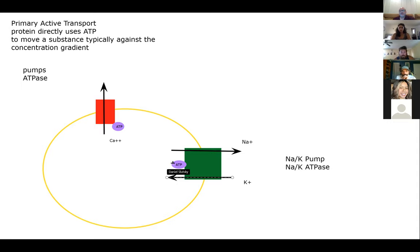And does it use one ATP to move just one sodium and one potassium? No. The energy from one ATP is enough to move how many sodium out? Three. And how many potassium get brought in? Two. There we go. This does two really important things. It's one of the reasons why it's the most common. A cell, when it's at rest, uses about 25% of its energy, its ATP, just on these pumps.